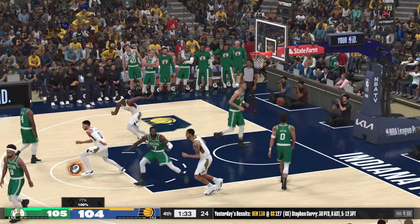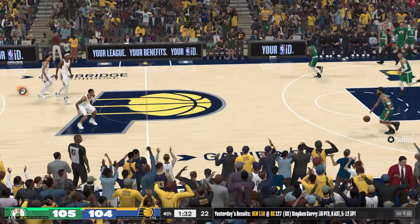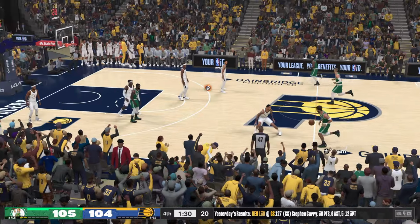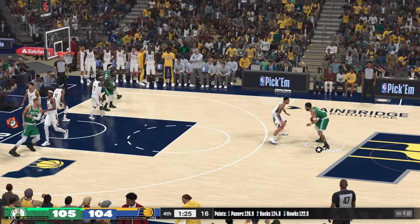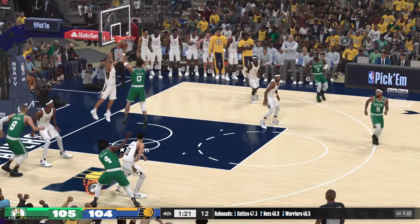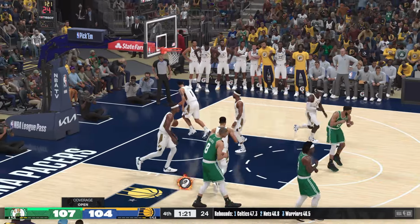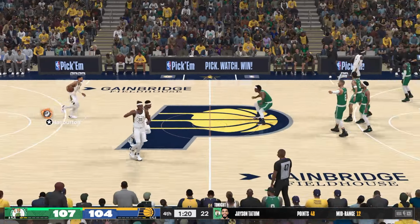And that one goes in. 2 from the line that time. Well, this is the kind of player he is. The tougher the moment, the more he elevates his game. Tatum against Toppin. Look at Tatum using his length. Well, Jason Tatum, in a big moment, he is unafraid.